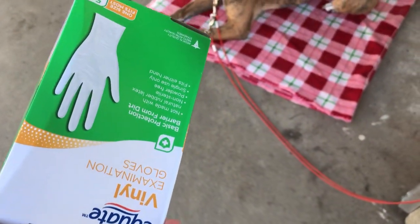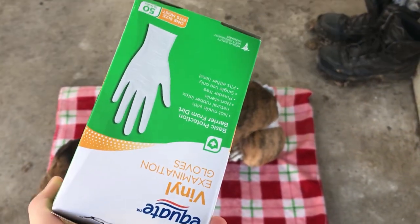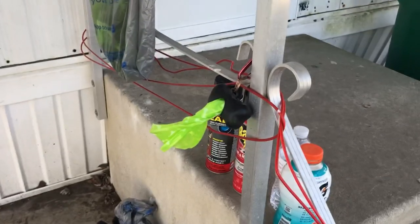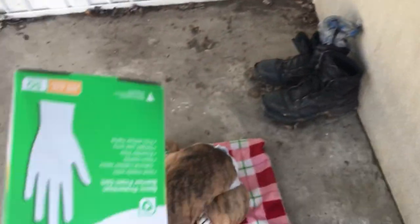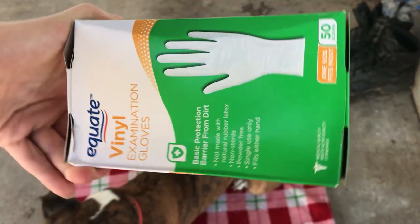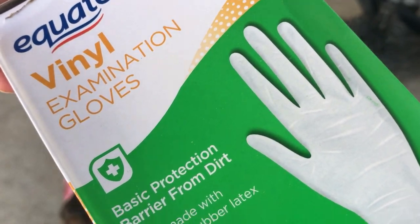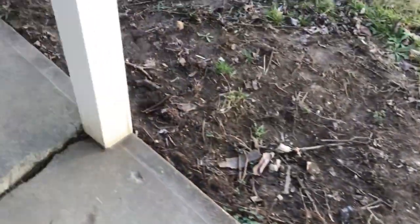Skylar just pointed out something. We literally just bought gloves, so instead of using other poop bags, I can just use these. I don't know why I didn't think about that. So instead of wasting all those, I'm pretty much just gonna pick it up with these examination gloves. We got all the poop picked up, most of the sticks, most of the leaves, but there's definitely a lot more to do.